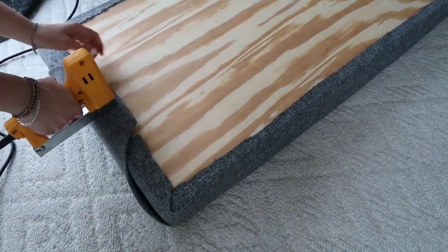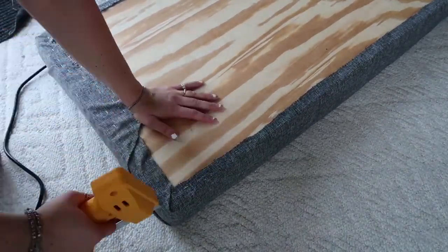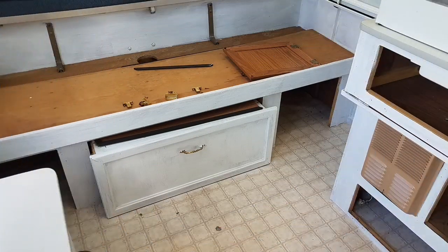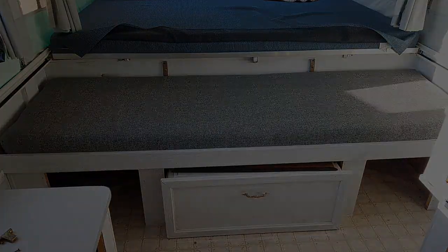So this process was a little bit difficult because our staple gun was giving us a hard time, but we finally got it finished, and I think it turned out beautifully. I love the color. I can't wait to get the second coat of paint on and see what it all looks like together. So I hope you join me for my next camper update. That should be up hopefully next week. We'll see how the week goes.